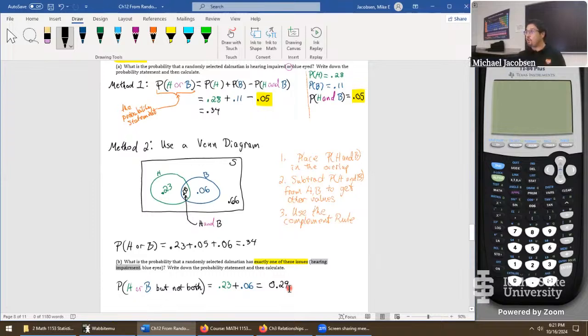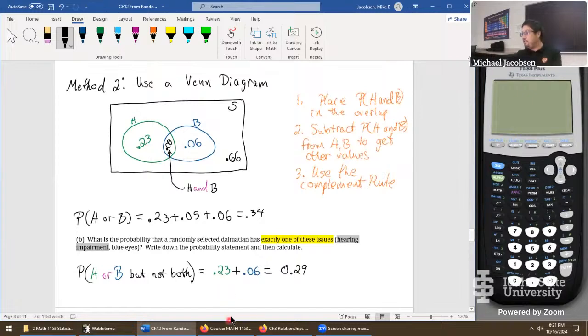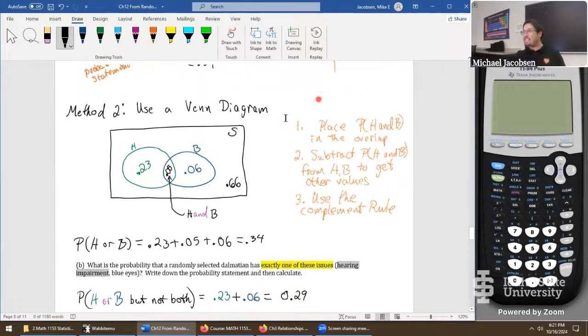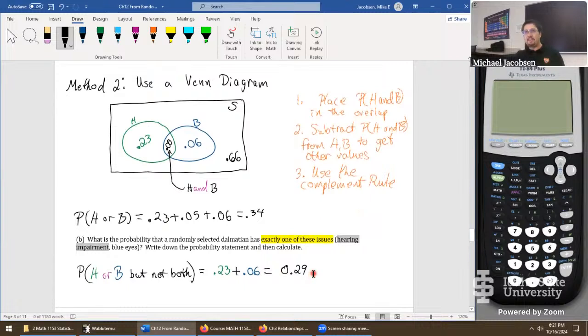So the analytical way still works, but you just have to now think your way through it on how the events line up. However, for the Venn diagram on part B, it was just a matter of grabbing the right stuff and adding them together. So I'd say what's curious is for part A, method one is much faster, I'd say on average. But for part B, I think the Venn diagram is not fast, but it's going to give us a more accurate answer because it's easy to represent the information and know what the probabilities like 0.23 are talking about exclusively. But we did it, folks.